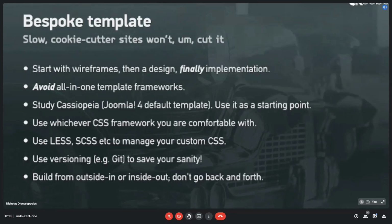Study the default template in Joomla, Cassiopeia, and use it as a starting point. It's a very simple to understand template. Cassiopeia is using Bootstrap 5 and SCSS, but if you're not comfortable with that, you can use whichever CSS framework you're comfortable with. Just note that if you deviate from Bootstrap 5, then you will have to do a lot of template overrides even for core stuff.